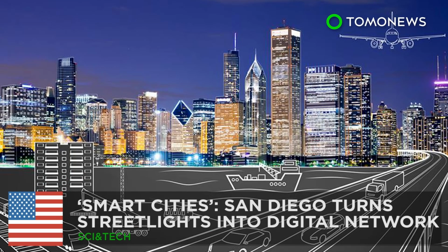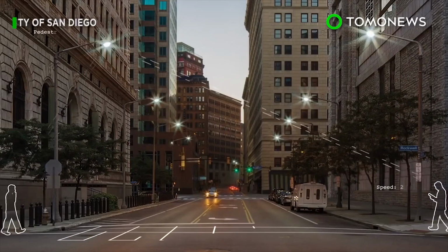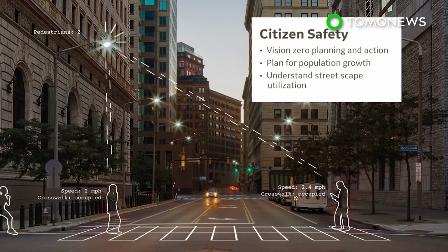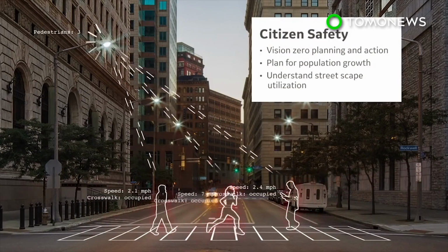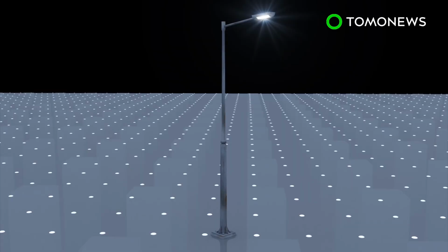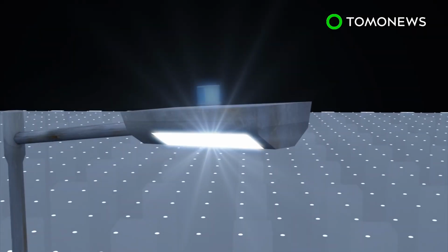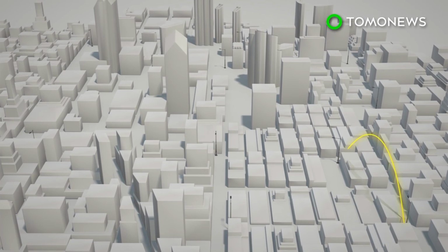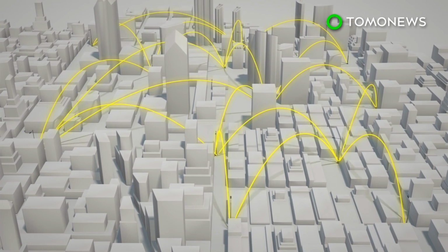San Diego could become the smartest city in the US. San Diego is partnering with General Electric to upgrade the city's streetlights into a digital network that can optimize traffic and enhance public safety. More than 3,000 streetlights in San Diego will be equipped with real-time autonomous sensors, cameras, and microphones. The streetlights will be connected to form an IoT network.